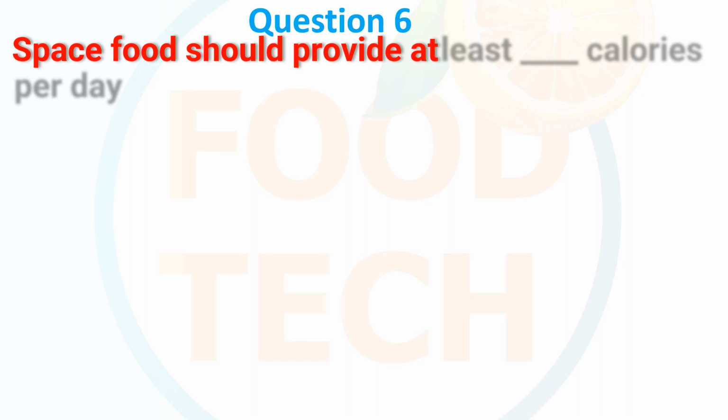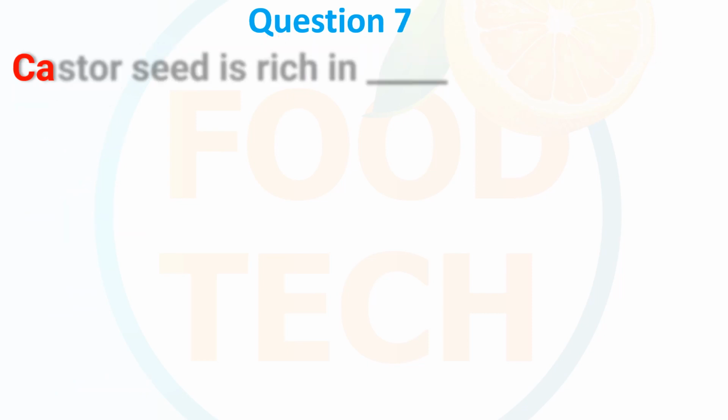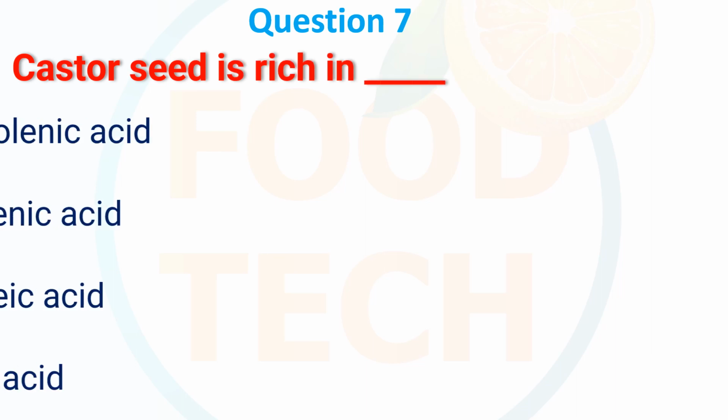Space food should provide at least dash calories per day. A. 200, B. 2000, C. 20, D. 20,000. The answer is B. 2,000.